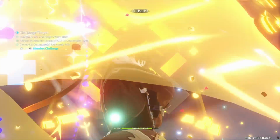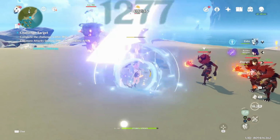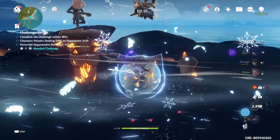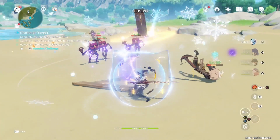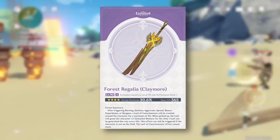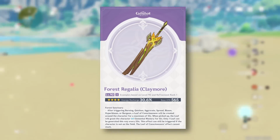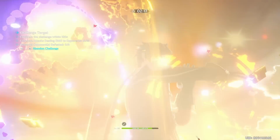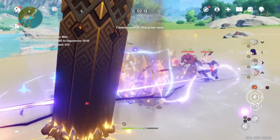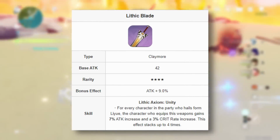Plus your character is going to be investing all of their stats into EM, making it very hard to have their burst up. So when looking at this, it will be a lot better for you just to go with the other already good support Claymore options, like the Favonius Greatsword or the Forest Regalia, which also give a lot of support to your team and also help your support character to have their burst up more often. Or if you want to look at an offensive Claymore for DPS or sub DPS option, we already have the Serpent Spine, the Akuoumaru, or even the Lithic Blade at this point in time.